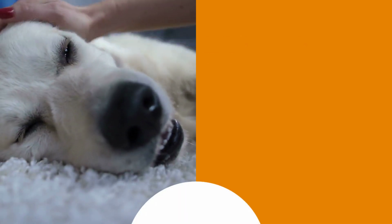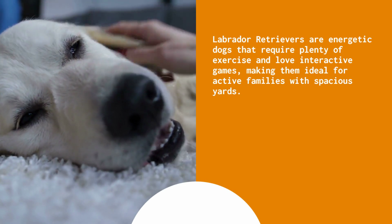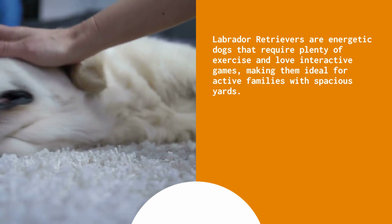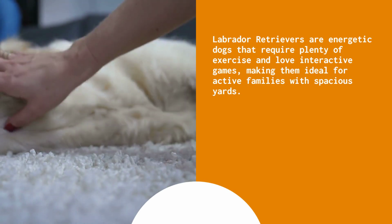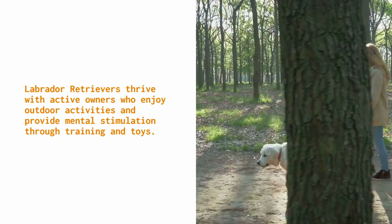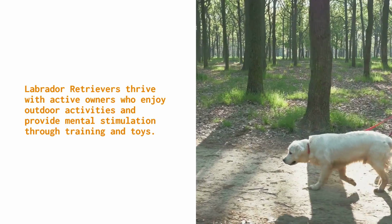A Labrador Retriever needs ample exercise and outdoor time. They love retrieving games and thrive in homes with big yards or nearby open spaces. Their playful nature makes them perfect for active families. The ideal owner enjoys playtime and outdoor activities like walking, running, and swimming.